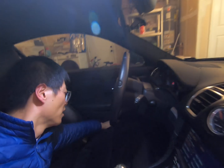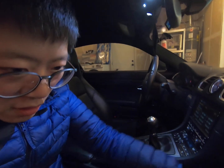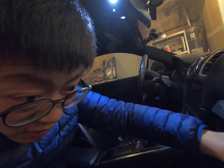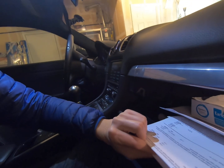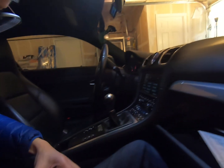And then the other main thing is the alignment. So let me get the alignment papers out. Just a second. Alignment. It's probably this one. Yep.